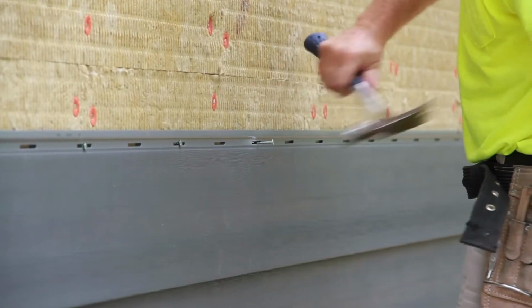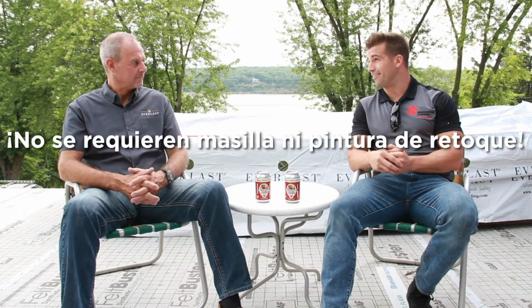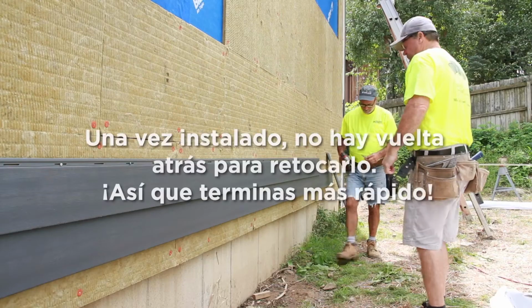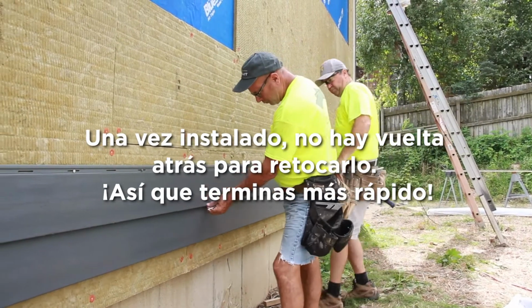No caulk required for any of the seams. No touch-up paint required for any of the cut edges. No backflashing for any of the butt ends, right? On top of saving the expense of buying those products, the laborer doesn't have to spend time going back and doing that type of work. They can finish their project much quicker than normal.